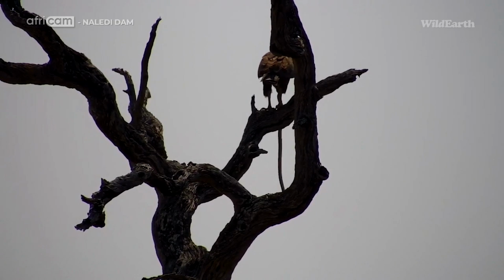Don't know what snake he's caught. That snake is definitely freshly caught. You can still see the nerves in the tail.